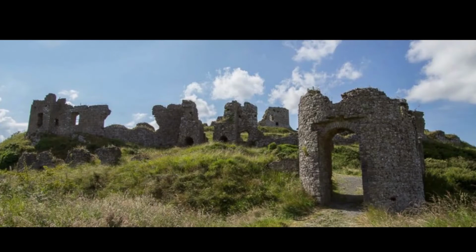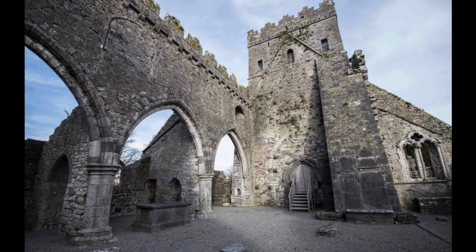Then I am responsible for sites with building remains, such as the one here, which is the extensive ruins of Dunamase Castle, or perhaps better known as the Rock of Dunamase in County Laois. St Mary's Gowran, County Kilkenny, which houses some of the most finely carved effigies in the country.